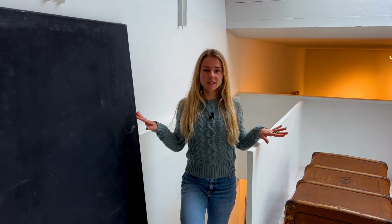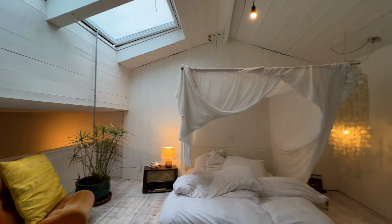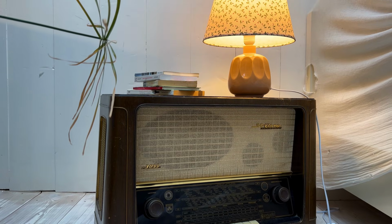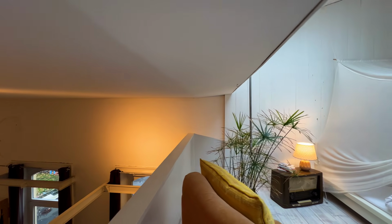So this is the master bedroom. The architecture around me is completely kept in white, and that is to not take away the attention. We are basically in a split level that has been built into the top of this room. So we kind of have a small gallery situation where we can look down, and it makes the space feel much larger.